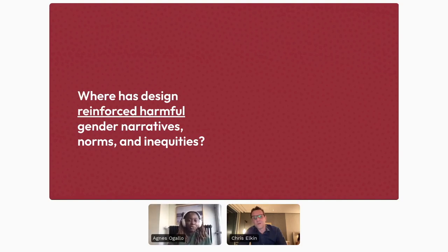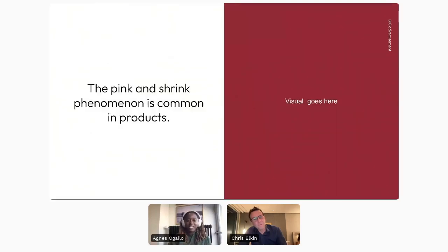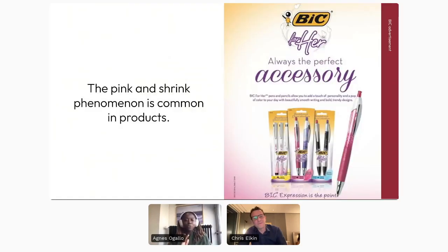However, I'd like to share one example where we have observed this. This is the phenomenon of, if you're designing for women, let's make it pink, let's make it smaller, and then that should be enough. There were these pens that really received lots of backlash. It was featured on the Ellen show. And it was really an example of people not truly understanding what women need, and just based on certain assumptions, like all women like pink, and women just need smaller things than men, and that's just enough. And that had its own problematic consequences.